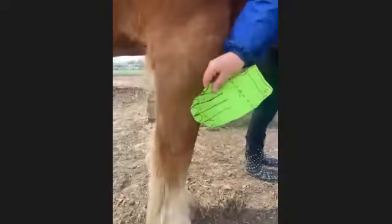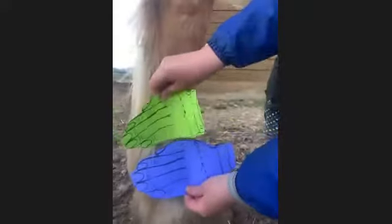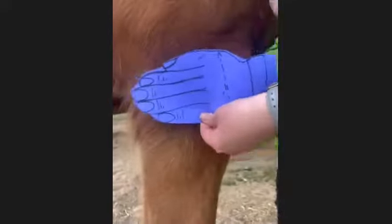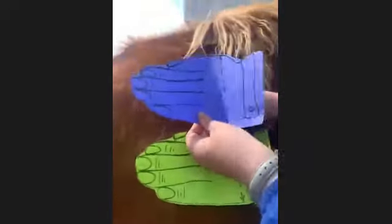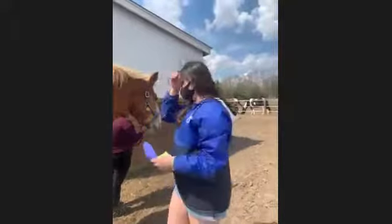Let's find out. We're going to go from the bottom of his hoof here all the way up to his withers. One, two, three, four, five, six, seven, eight, nine, 10, 11, 12, 13, 14, 15, 16, 17. Almost. 17 hands, which is pretty big for a horse. That's big, yeah.